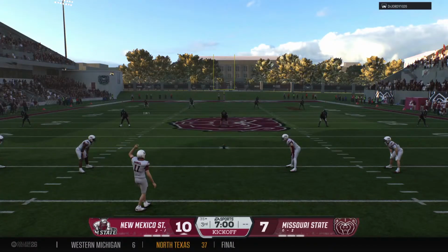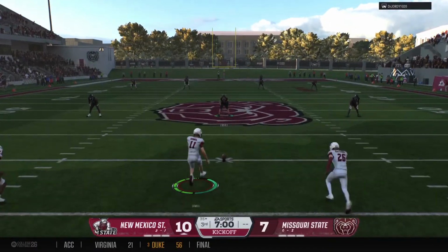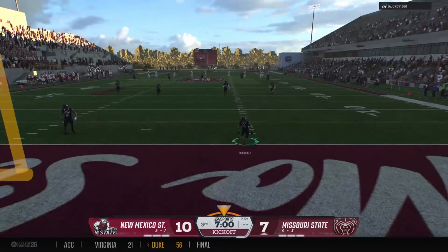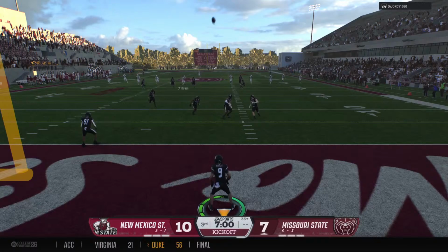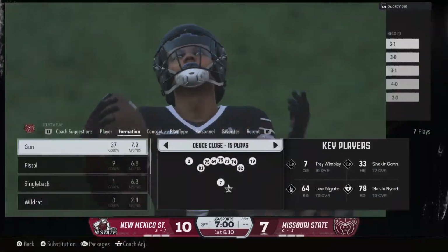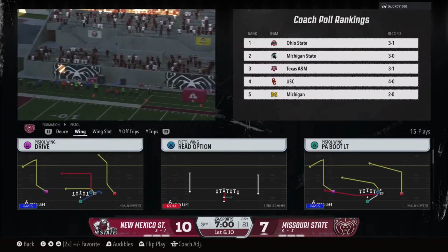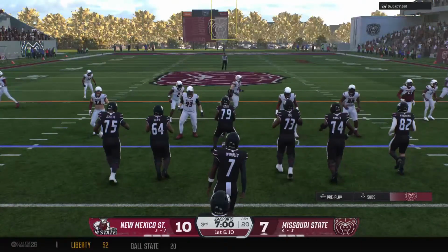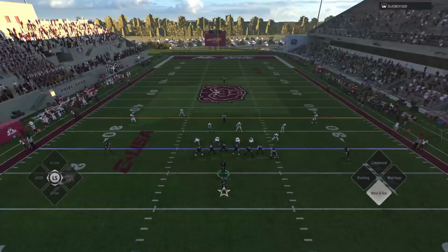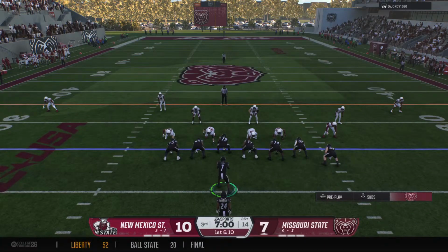New Mexico State will kick it away to open this 3rd quarter. And he'll just take a knee, and this drive will start at the 25. So here comes the Missouri State offense in the third quarter, and we'll see what type of adjustments they made at halftime.